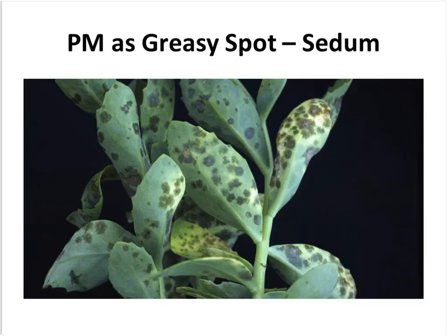Sedum is an example of one that's very often not understood at all. It doesn't look white on sedums in the least. Powdery mildew can form sort of greasy spots or scabby spots, and it can be very obvious on the underside, as you see here, and associated with some yellowing. And you could easily be using a fungicide that was good for leaf spots and not good for powdery mildew if you were looking at these kinds of symptoms.